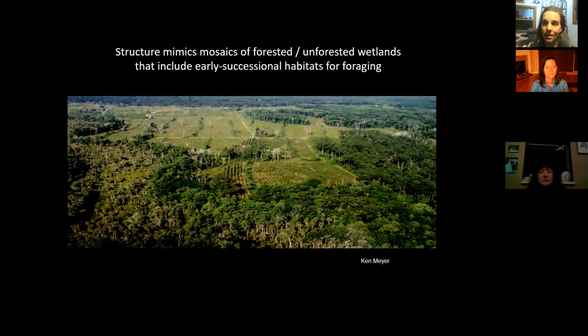It might not be the same stand every year, because they do have to harvest at least some sections of trees, but then they're replanted. It'll take a while, but as long as there are still large trees on the landscape, it can be a good situation for kites and many other birds that are found in these areas.